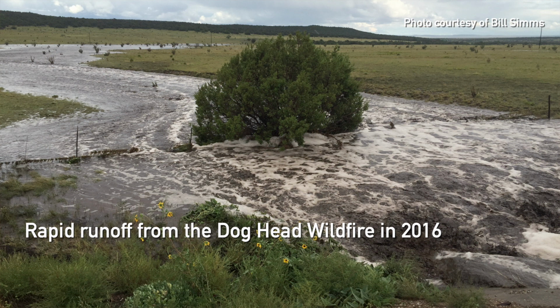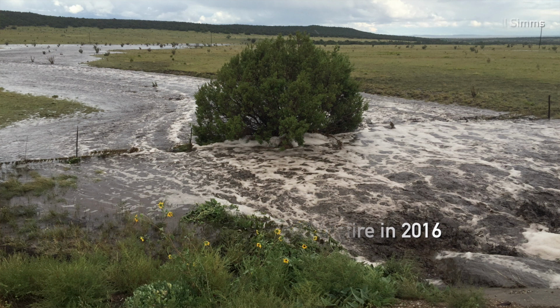A flash flood from 2016 occurring on the Doghead wildfire burn scar is shown. Royce appears on screen again in front of a stucco background. The National Oceanic and Atmospheric Administration logo and the National Weather Service logo are behind him on the left.